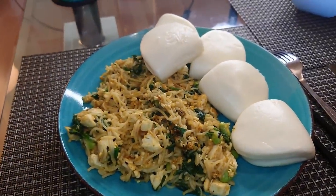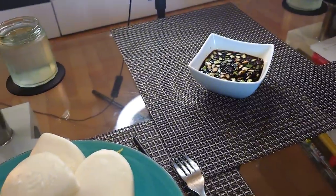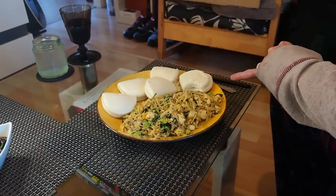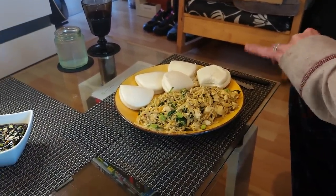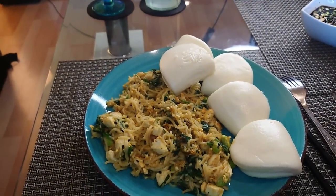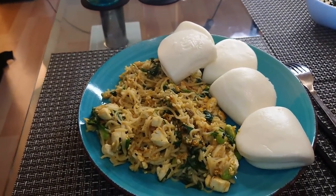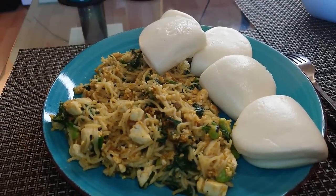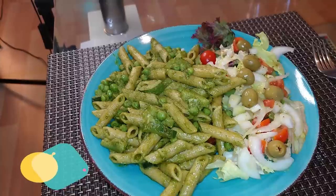Well, I shall shove my noodles right in there and dunk it in there. That's what I'll do, like a filth master. But considering they were frozen, the texture's really nice. Yeah. They're not like slimy or anything like that. They're like a proper bao bun. Cool. There you go. Bao buns, noodles, tofu, spinach and edamame. It's what's for dinner on Sunday night. Bye, loves.